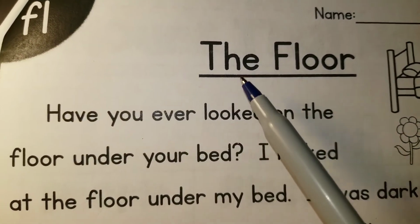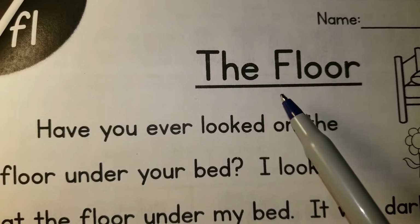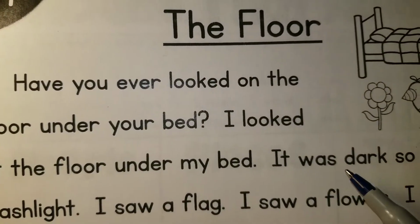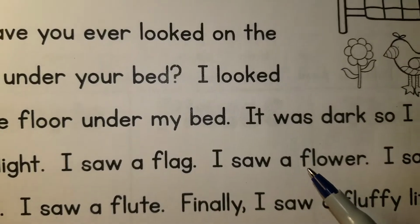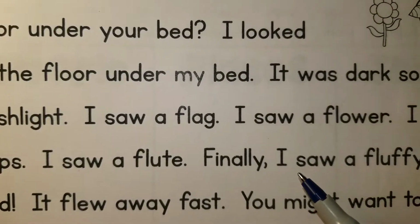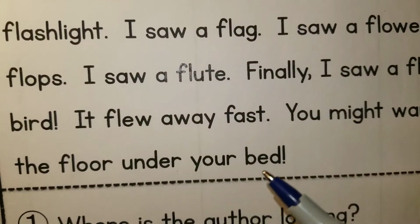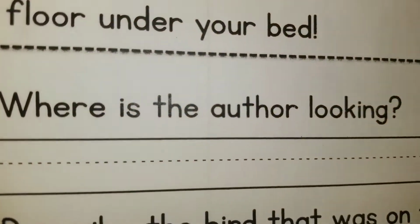Don't forget, you can pause the video and you can replay the video as many times as you want to listen to the story again and to reread it again. So the title is The Floor. Have you ever looked on the floor under your bed? I looked at the floor under my bed. It was dark, so I got a flashlight. I saw a flag. I saw a flower. I saw flip-flops. I saw a flute. Finally, I saw a fluffy little bird. It flew away fast. You might want to look on the floor under your bed. Don't be afraid. You can always look at the floor under your bed. Now you can color the last happy face. And now we're ready to go to question 1.